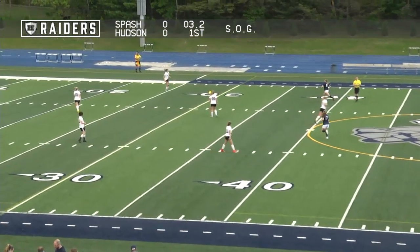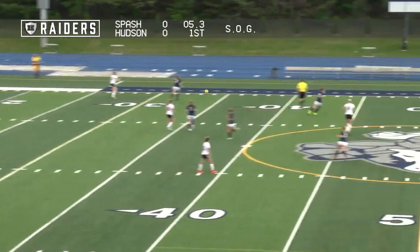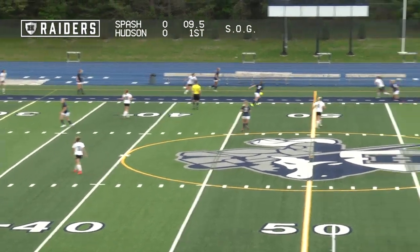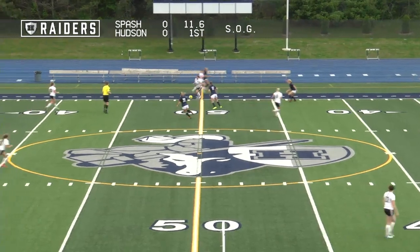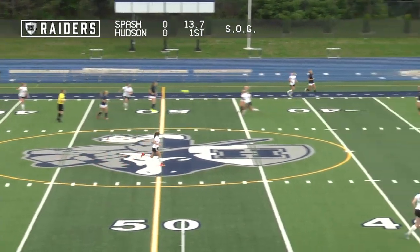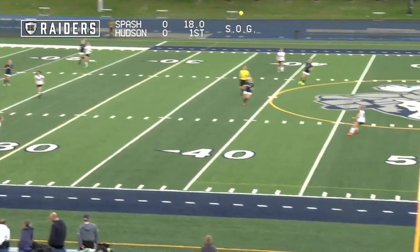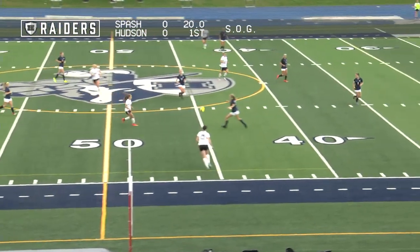And they'll send it back all the way towards the left back. Stevens Point trying to start some sort of offense against Hudson. It's going to be tough, though, as Hudson has done a great job of keeping opponents under wraps all season, as now Stevens Point clears it out in danger.